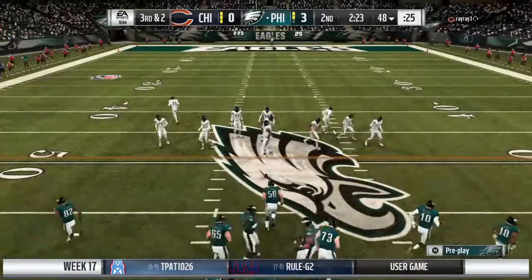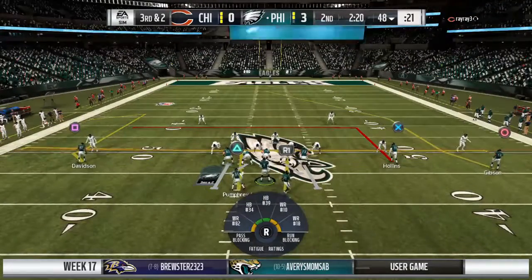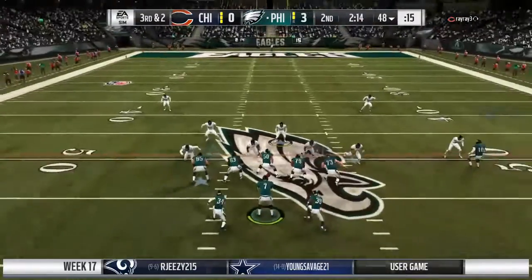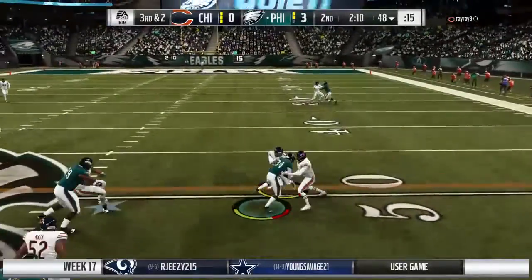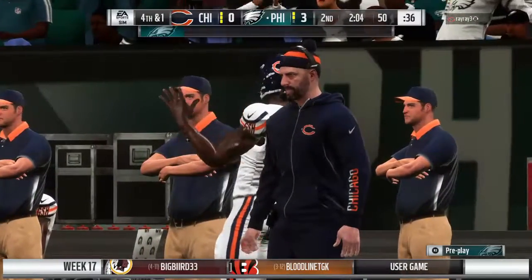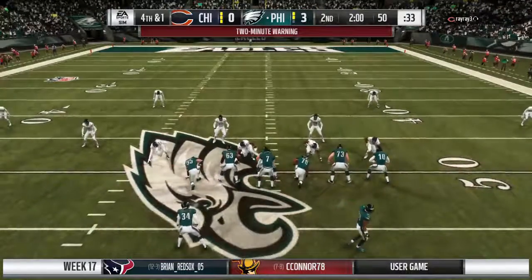And on 3rd down, a nickel formation here defensively. Looking to throw. Jones is going to flip one out here to his running back. And he'll get it out to midfield. Looks like they'll spot it right at midfield at the 50. Give him 2 yards on that play, and that's going to bring up a 4th down.